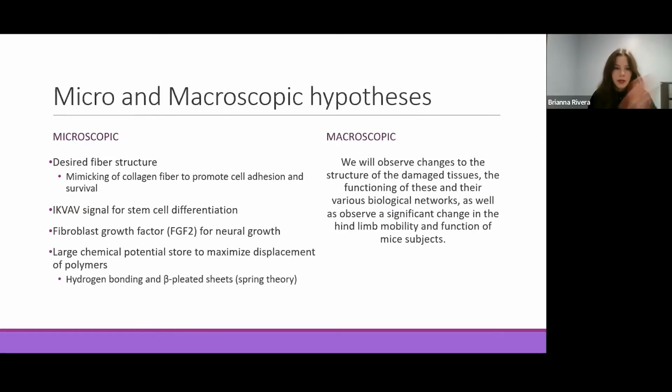So with that, we can move into the microscopic and macroscopic hypotheses based on all of these challenges and all of our knowledge about peptide amphiphiles so far. The desired structure that we're looking for these things to assemble into is going to be fibers. They specifically want to mimic collagen fibers that are normally found in the extracellular makeup, because they are responsible for cellular adhesion and the survival of these new cells that are being proliferated. We know that we have to include our IKVAV signal and the fibroblast growth factor signal, and there's another important property that these have to contain in order to promote the correct collisions.